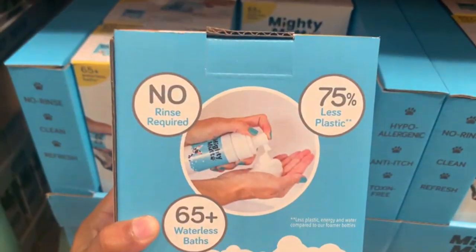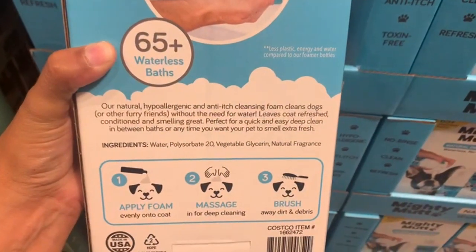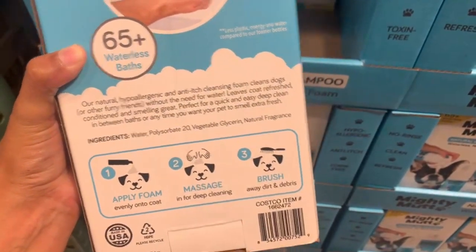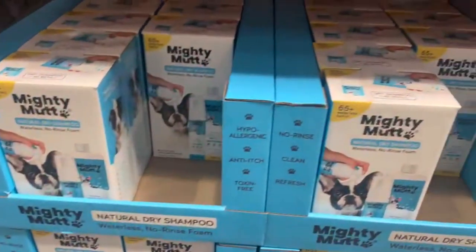So selling for $13.97, I'm pretty sure this is at a really good price. Usually Costco does a really good job at bringing some of these discounts here. And look at this, you guys, it says easy clean and no rinse needed.